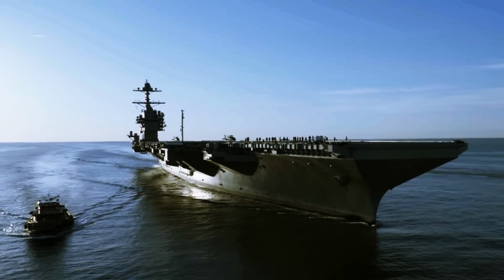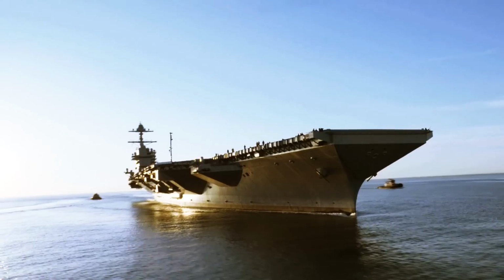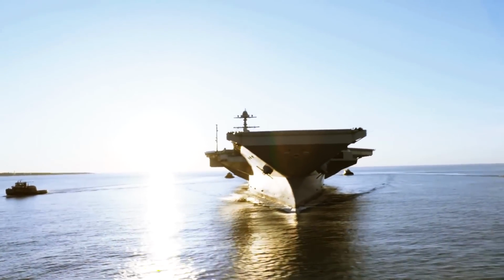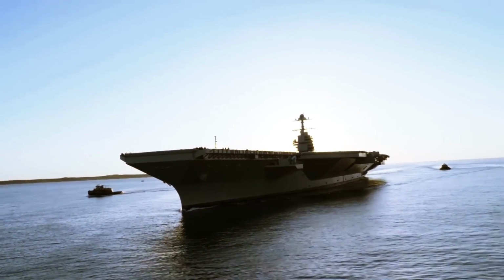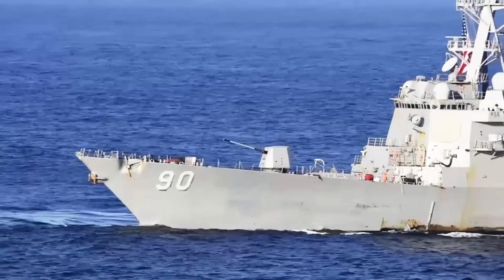Even with superior technology and decades of experience, the U.S. must now operate in a Pacific that's becoming increasingly dangerous, contested, and unpredictable. So the question remains, will aircraft carriers like the USS Gerald R Ford continue to dominate the seas? Or are they becoming vulnerable dinosaurs in a new age of warfare?